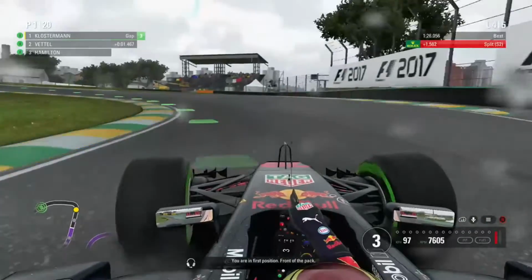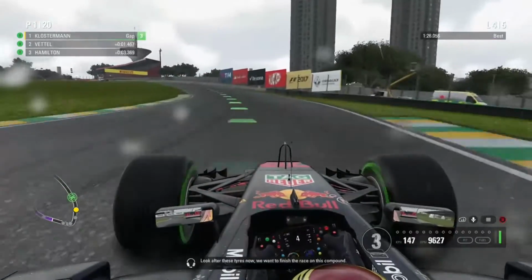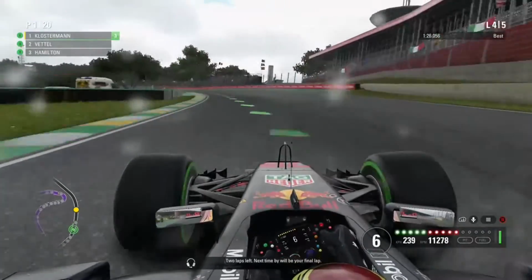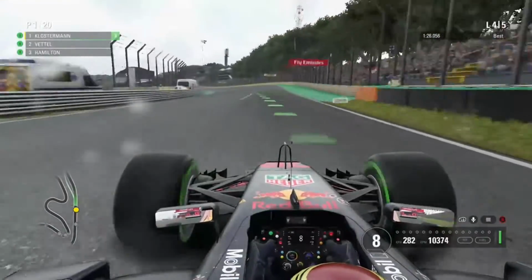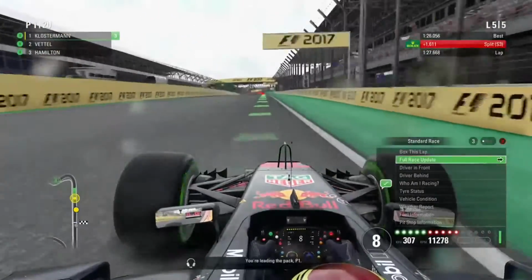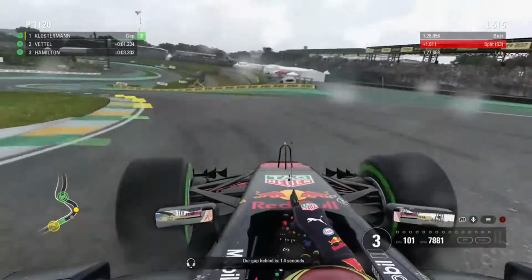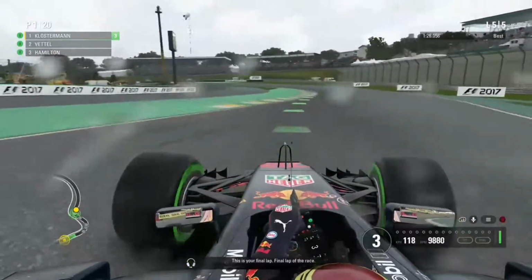Position, front of the pack, Vettel behind, they're on fresh inters. Look after these tyres now. We want to finish the race on this compound. 2 laps left. Next time by will be your final lap. You're leading the pack. P1, Vettel is behind you. Our gap behind is 1.4 seconds. They're on fresh inters. This is your final lap of the race.